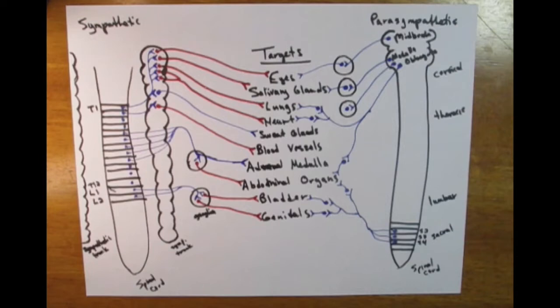Again, take a look at the innervation from the sympathetic side and look at all these different organs where we have the eyes activated. The muscles of the eyes will be activated. The heart is going to be enhanced in its activity. The lungs are going to be enhanced in their activity. But when we go down to the abdominal region, oftentimes a lot of these digestive activities are going to be decreased. So we have sort of these opposing situations.